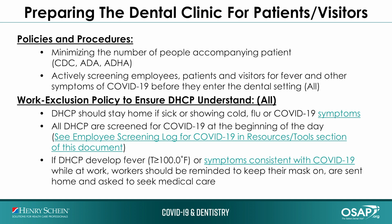So as I mentioned, we do a screening of our patients. We have a screening log. But what's really interesting about this document is they create in the addendum a screening log that you can use. And so it really makes it easy. Not only does this document tell you what's necessary and what the guidelines are, but it gives you tools to use, and we'll get to that in a moment.